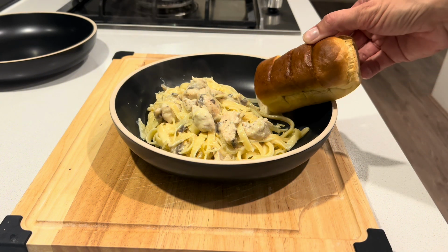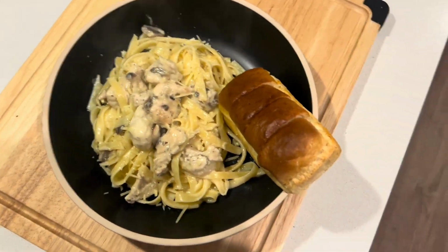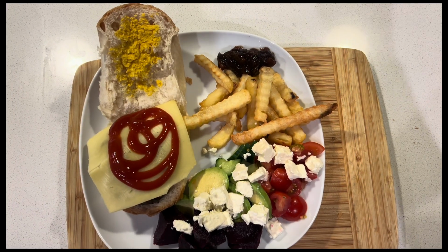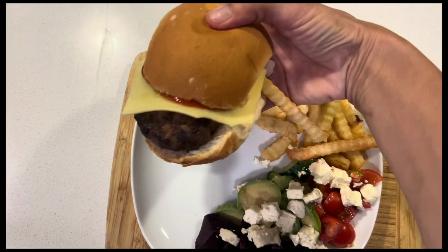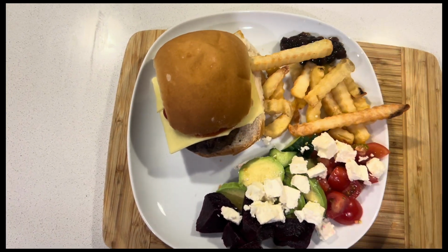So some of the other meals we've been enjoying this week, we've been really enjoying salads. I've been trying to clear out what's in the freezer. So this was sweet chili tenders, salad and crusty bread with potatoes. This was a salad, chips and beef burgers. This is a big winner in this house and we all love them. It's just beef burgers, cheese with tomato sauce and mustard.